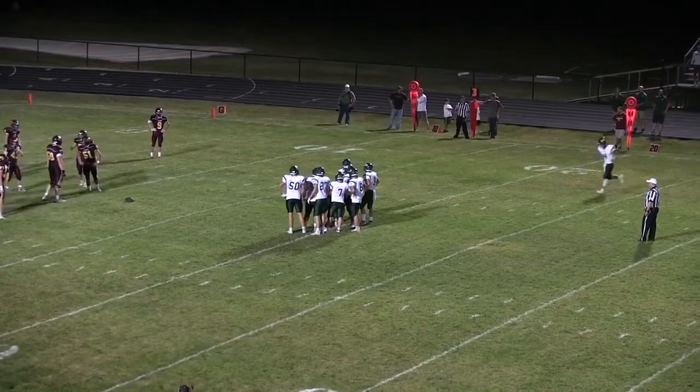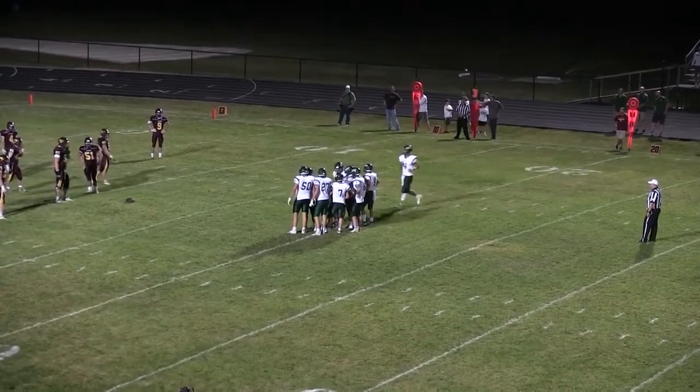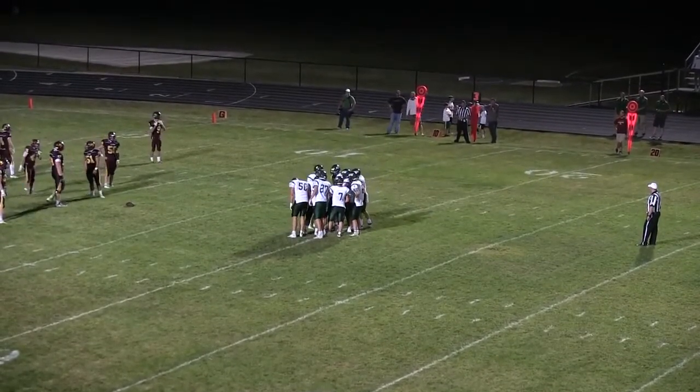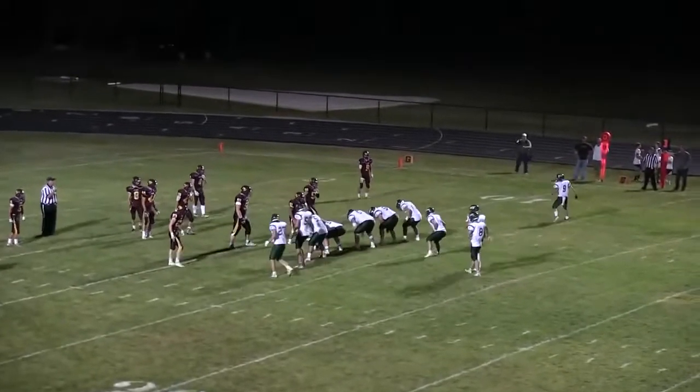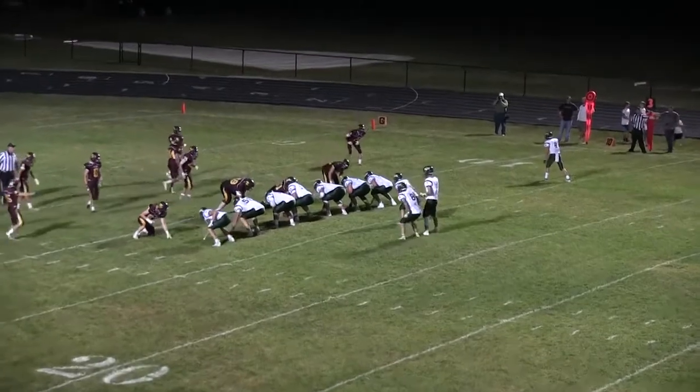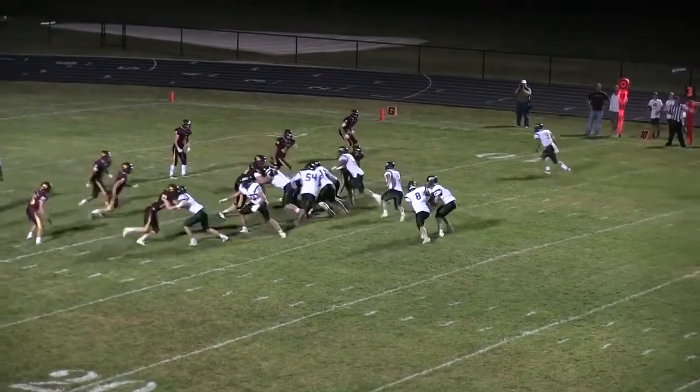16 seconds on the play clock. Mace will rush back to the line of scrimmage. And again, no Aaron Downs. I don't see him anywhere on the sideline. He may be buried in those massive white jerseys. Huge power formation, 2 tight ends.